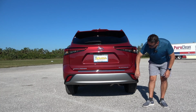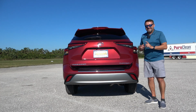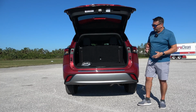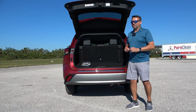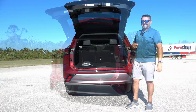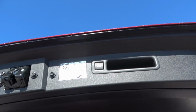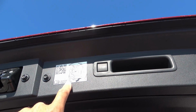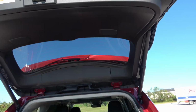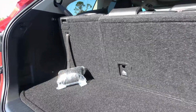You do have the reflector lights, and this vehicle doesn't have a trailer hitch, but if it did, it could tow up to 5,000 pounds. But as you can see, it is equipped with the sensor underneath here to lift this gate up, and that's exactly what it did. So let's check out the roominess inside. With the gate open, let's check this out really quick. Right on top of here, you have the power button for the gate. You also have a little QR code that you can scan in order to find out how to open the gate, I guess.